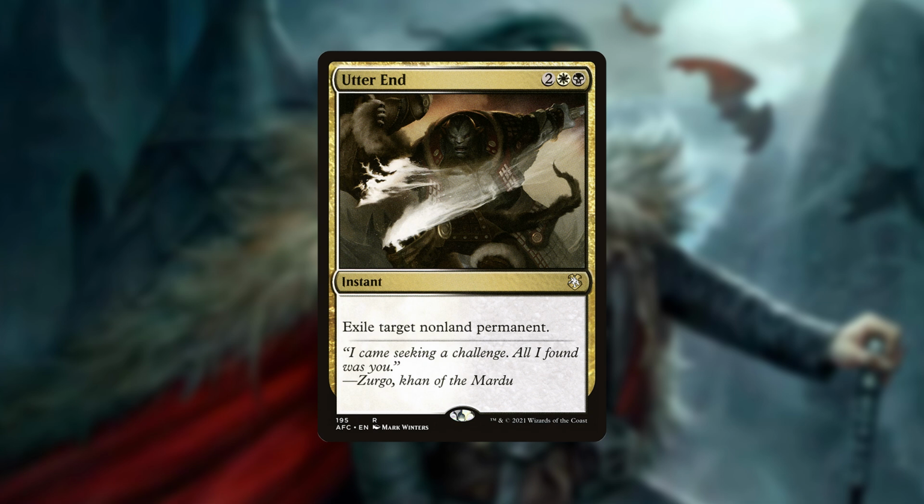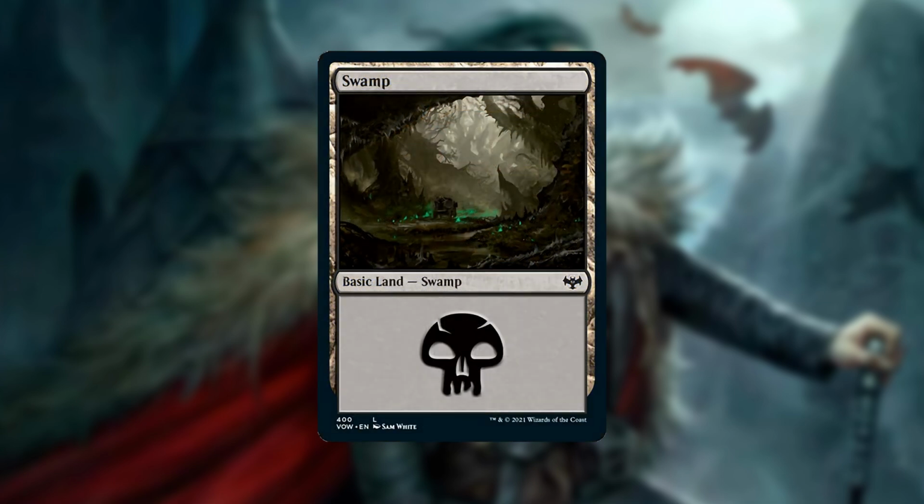Next up, we are cutting a Swamp in place of Voldaren Estate. Not much to say here other than I did want to swap out and get Voldaren Estate in there, so I'm just going to remove a Swamp for it.